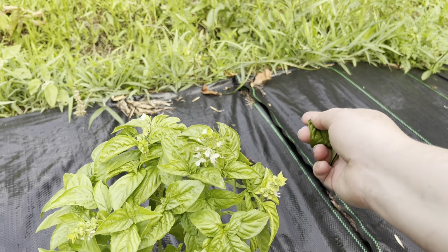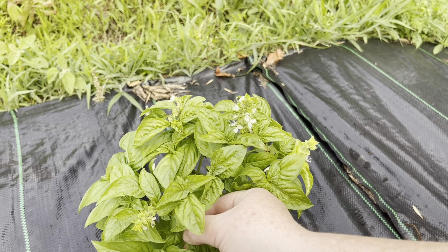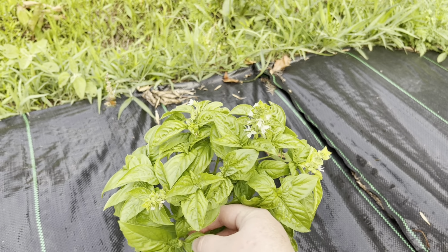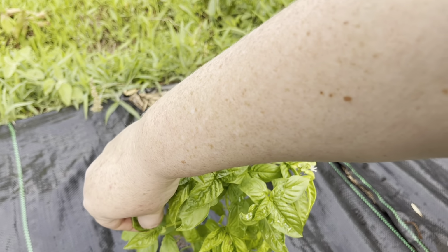This year I'm choosing, at least for now until my jar is full, to dehydrate them, and I'm filling a little jar with them. And then I might make some freezer cubes for my pasta sauce. But I love a basil plant. My children say it smells like spaghetti, and it definitely does.